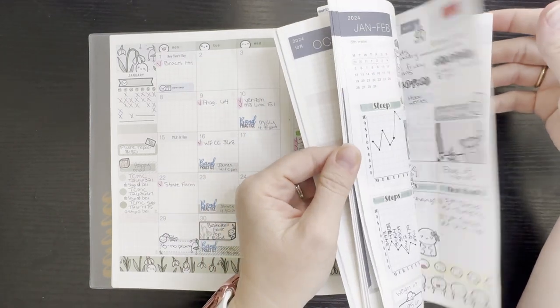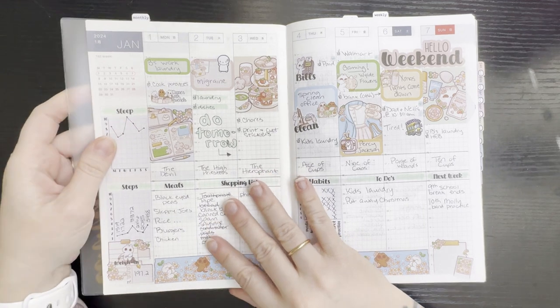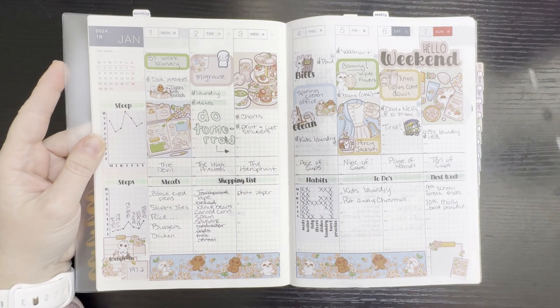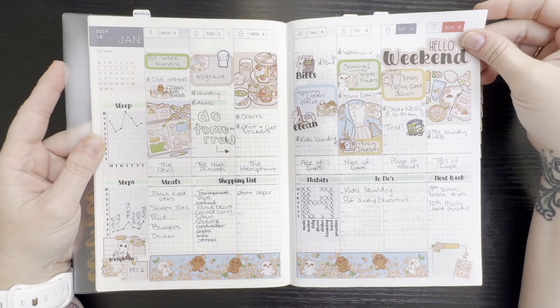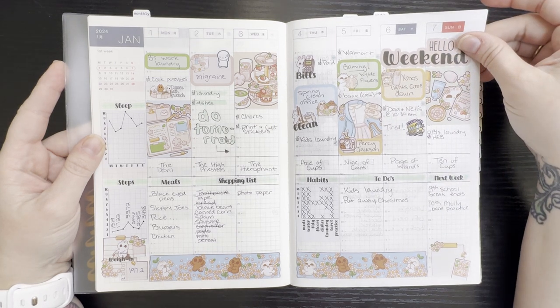And then, let's see, weeklies. Here's the first. Okay, so here's the first week in January. Not too bad, I guess. This was a paper shire kit that I made using some digitals.